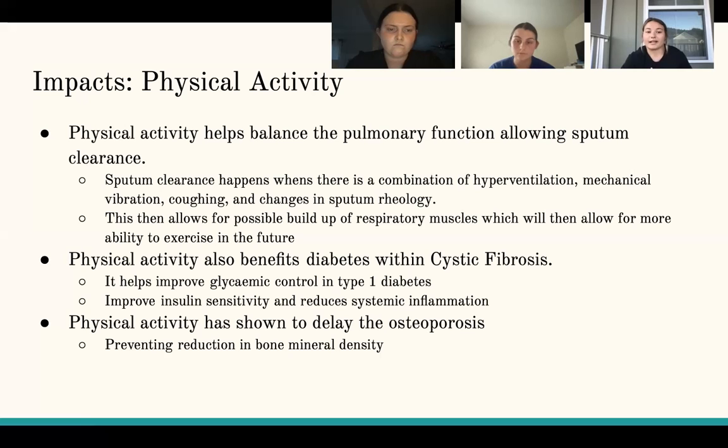So we really want to focus on getting those respiratory muscles strong and healthy again, like an average person, so that you are able to go outside, take a jog, walk, bike, and do those common basic exercises. My second one dives into diabetes with CF.